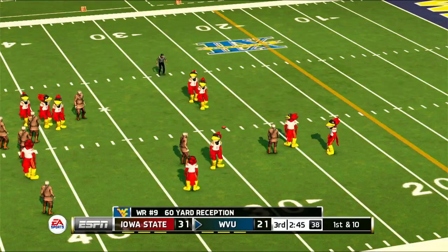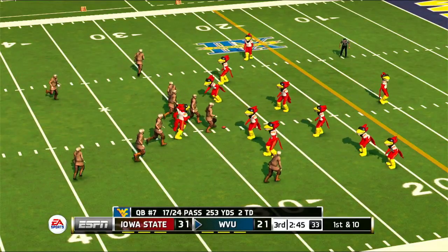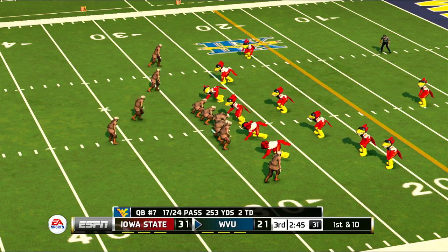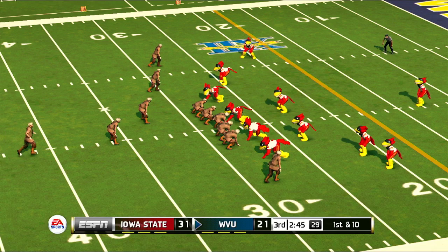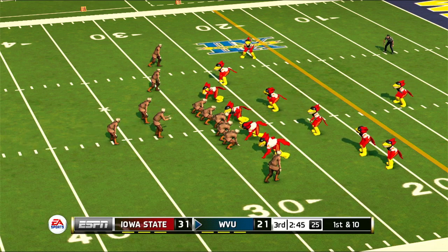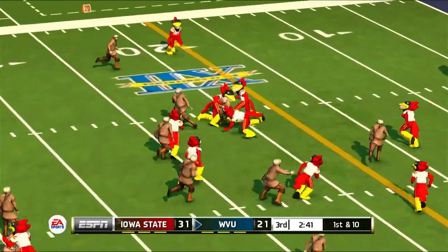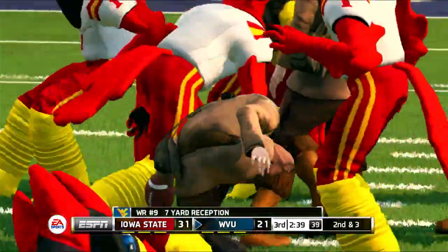Well, I'll tell you something. Confidence can easily turn into cockiness, which is not always going to serve a quarterback very well. He got away with it that time, but he needs to be much more careful. Throws a strike over the middle, and he's tackled around the 21-yard line.